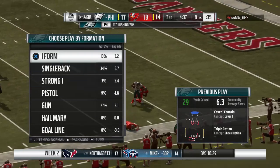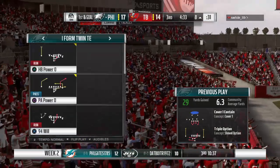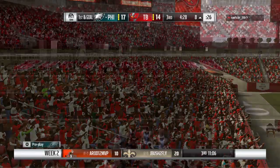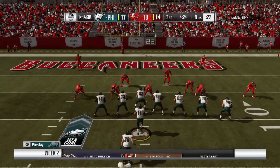I can't help but laugh. And the only reason is anytime the backup breaks a big one like that, he's going to be hard to deal with in film, wanting to know why he's not getting started. Where are my reps? That's what he's thinking. Great carry there.